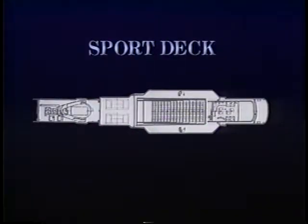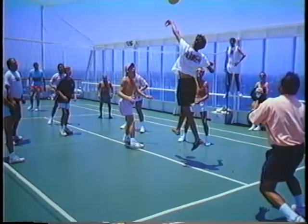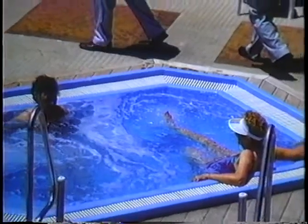Not only is the Westerdam more sleek and defined on the exterior, the exciting changes to her interior carry on Holland America's tradition of excellence. At the top of the ship is an entirely new section, the sports deck, with a new sports facility featuring 2 compact tennis and volleyball courts. Below on the sun deck, there's more sunbathing space around the pool and 2 new jacuzzis.